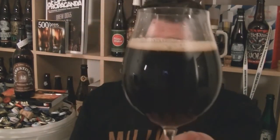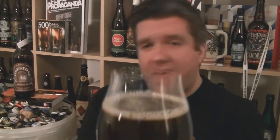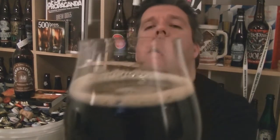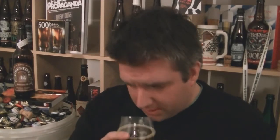Beer in the glass, absolutely black as night. Perfect shiny black, like polished ebony or something like that. Head on top, a nice brief fizz and ring of mid, beige foam. Now, let's give it a sniff. This is going to be interesting. Oh my lord.